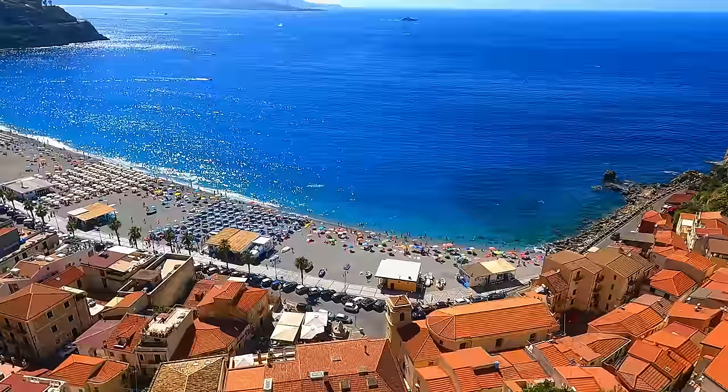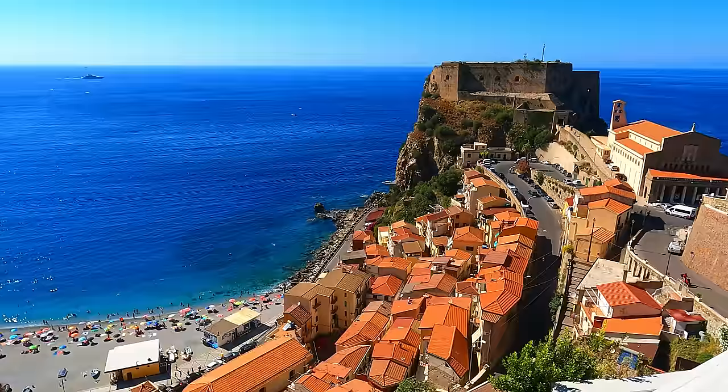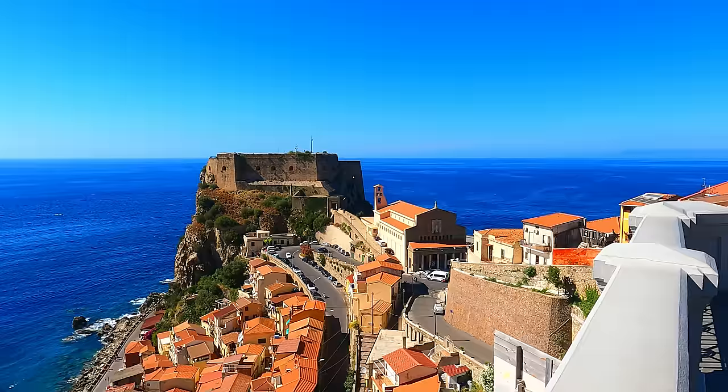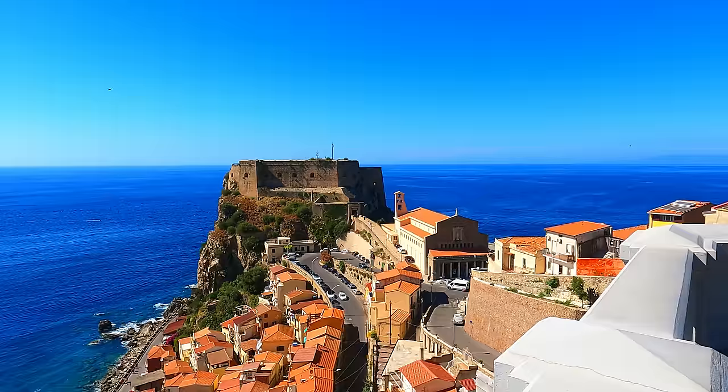We will walk along the beach, we will go near the castle, Castello Ruffo di Scylla, and then we will go on the other side of the town where there is the wonderful area of Scylla called Chianalea, which is also named la piccola Venezia del Sud, the small Venice of the South, and you will discover why. So guys, let's start our walking tour.